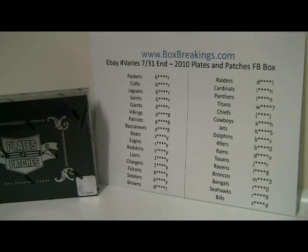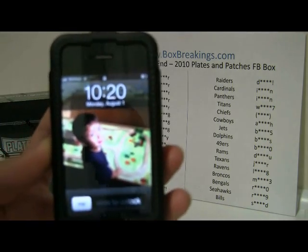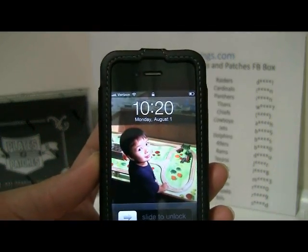This one is for the auction ending 7/31 for the 2010 Plates and Patches football box. Right now it is 10:20 p.m. East Coast, Monday, August 1st.